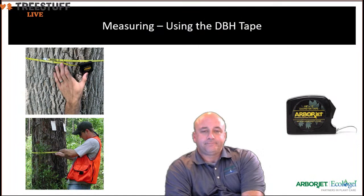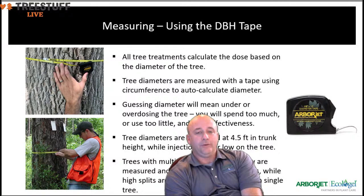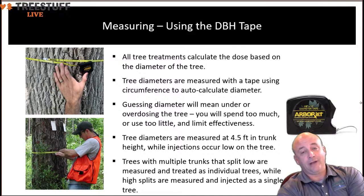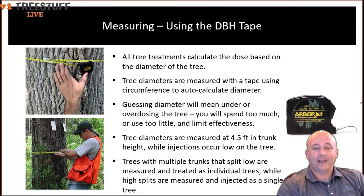So let's talk about how we determine the dose when we go out. Typically, you've got to measure the diameter at breast height, so you want to have a diameter tape. You want to be able to go out and do your calculations. Most labels will go based on that. So we don't want to guess because we could overdose or underdose, or we might spend too little time or not bring enough product. Trees are measured at 4.5 feet, and the injections will occur lower, and we'll talk about that. Trees that have multiple trunks that are split below 4.5 feet, we would measure each trunk as an individual tree and then add that together to do the injection for a single tree.